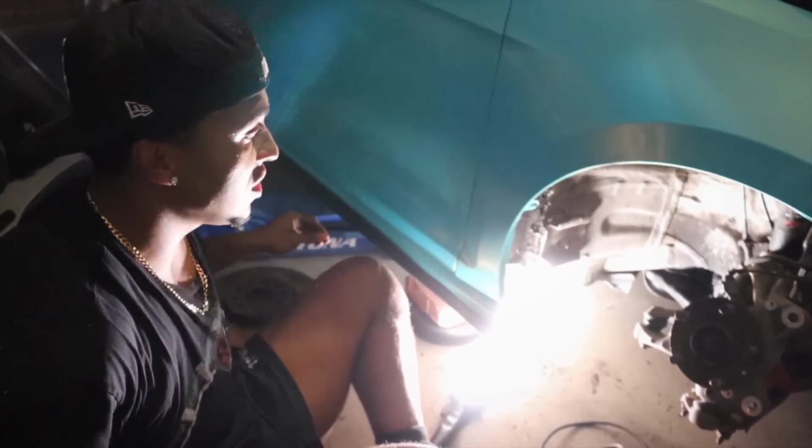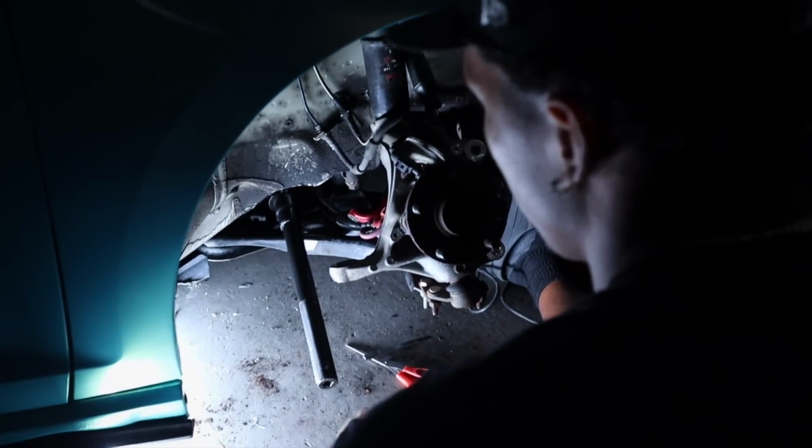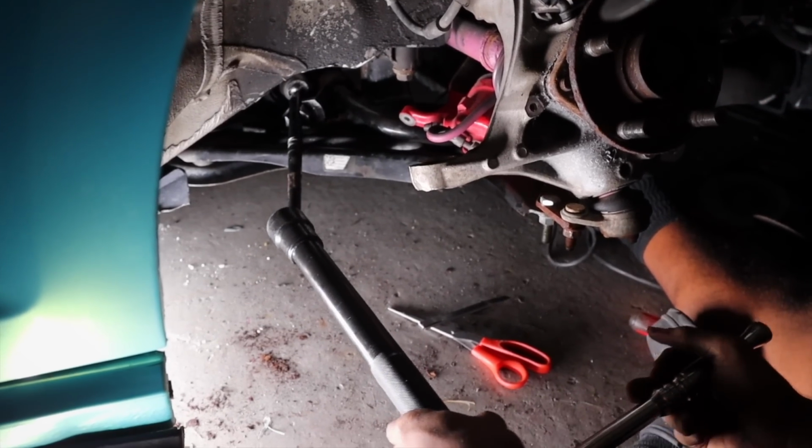If this don't come out, GTI is gonna be sitting like this forever. This is such a good sight seeing you work on the car instead of me. After all of Steph's hard work and effort of getting this done by herself, me just sitting back and watching off camera for you guys not to see, I think we got it. Steph, you said it was the right size. I wasn't spinning it though, I got it on.